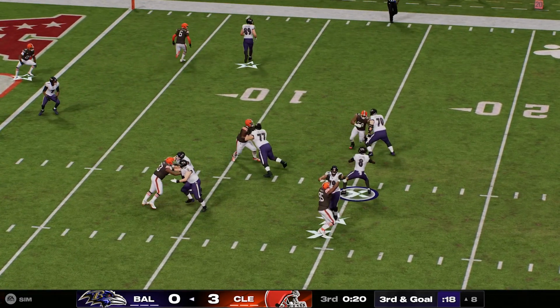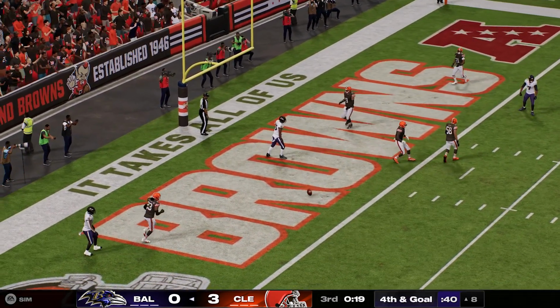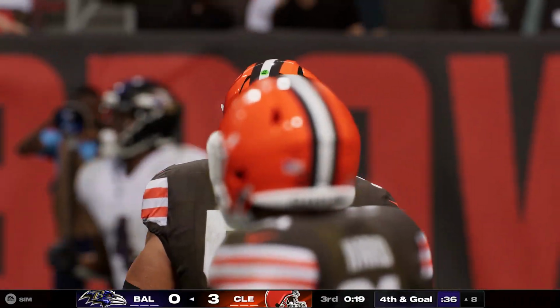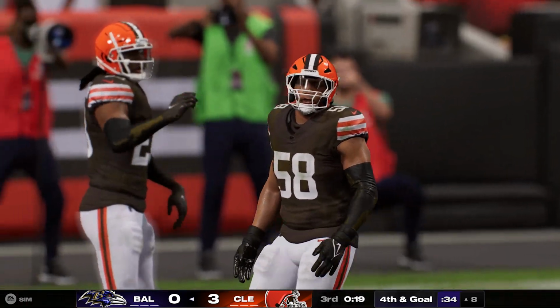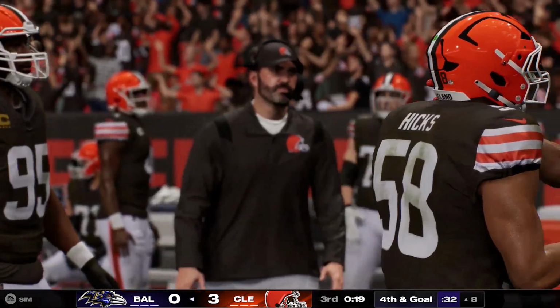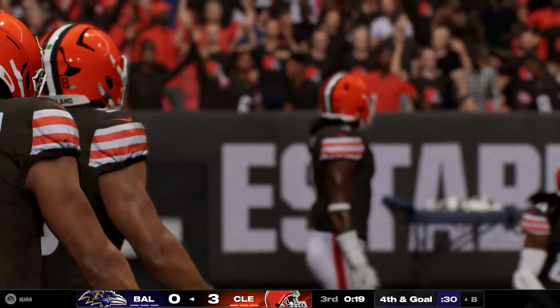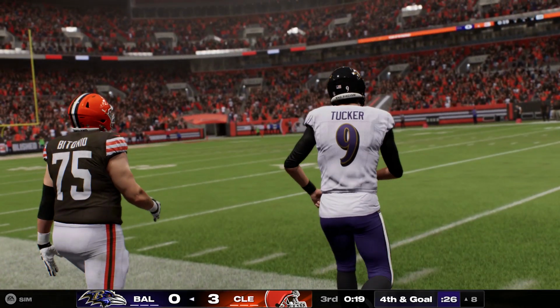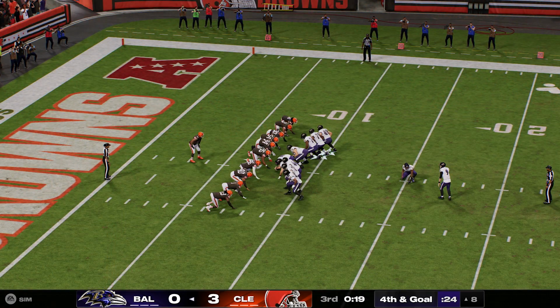3rd and goal, Jackson. To the goal line, but it's incomplete. The Browns D locked in on 3rd down, brings up 4th. What an excellent defensive stand there in the red zone. Nice tight coverage. They certainly recognized how important it was to bring up 4th down here. So Jackson will head to the Ravens sideline, and on comes Justin Tucker for the field goal try.